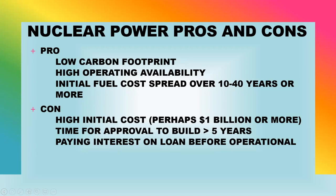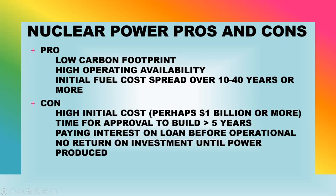And at Crystal River, they were designing a new set of power reactors, nuclear plant, two reactors to be placed not too far from where the current one is. And so they borrowed money and they were going through this and they've decided not to build it. But guess what? The ratepayers are still paying the interest on those loans until they're paid off. The stockholders in Duke Energy and Florida Power were not sharing that cost. There's no return on investment until the power is produced.